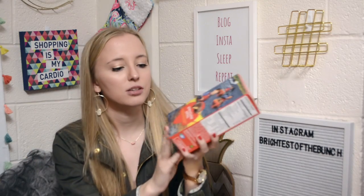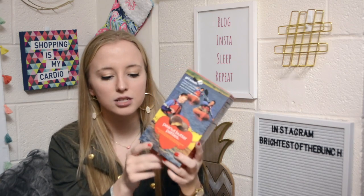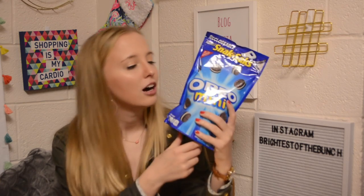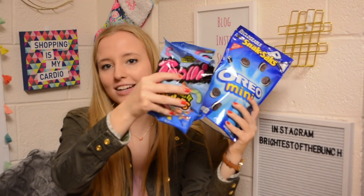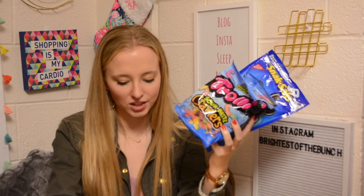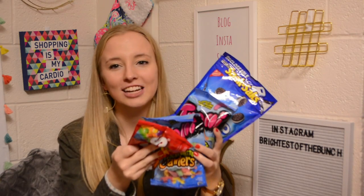And then she also sent me the peanut butter patties, and I love these also. These have always been my favorite since I was little. She also sent me a big pack of Oreo minis, 2 packs of the gummy worms, because those are my favorite. I've already started eating 1 pack. And then she also sent me a pack of Skittles. Always love to have candy in my dorm.